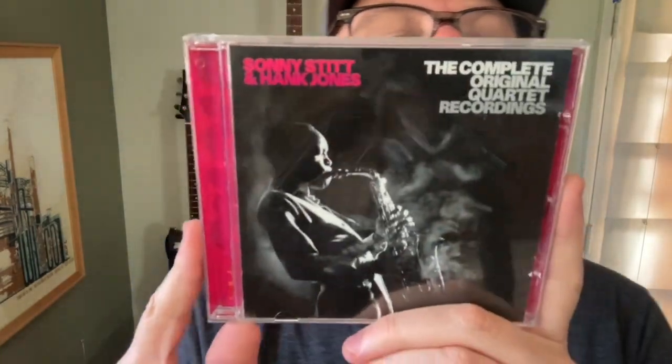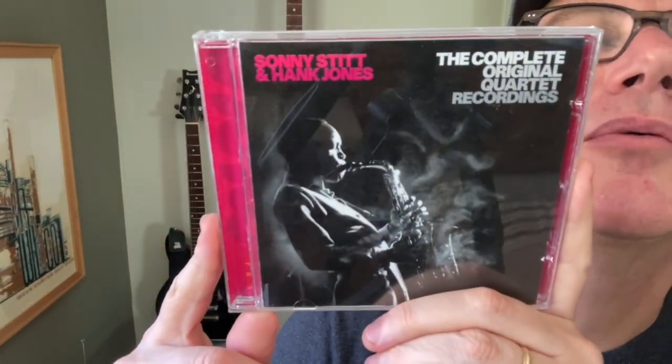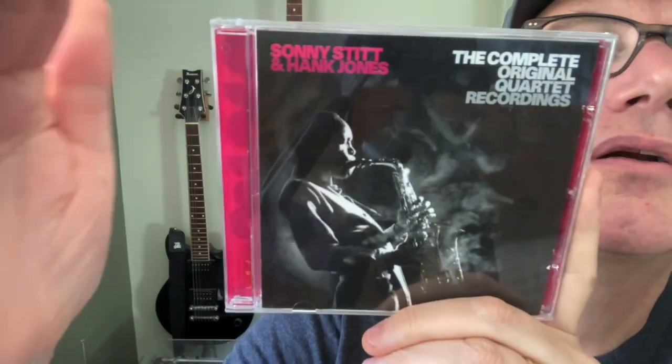Okay, now let's go the other direction. How about Sonny Stitt? Awfully sunny in here, by the way. A lot of sun. We're near the window. Sonny Stitt, one of the greatest journeyman sax players of all time, and Hank Jones. The complete original quartet recordings.